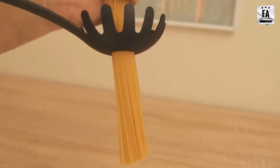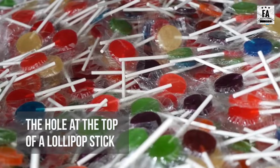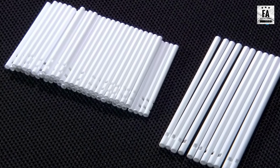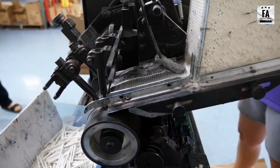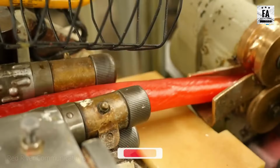Do you remember your love of lollipops as a kid, and the excitement that came when you finally finished your candy, and you tried to turn the plastic stick with the hole into a whistle? As it turns out, that's not actually what that hole is meant for.